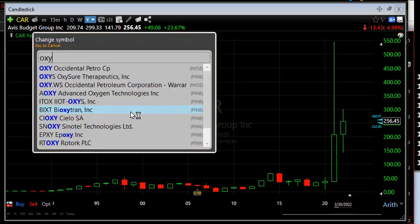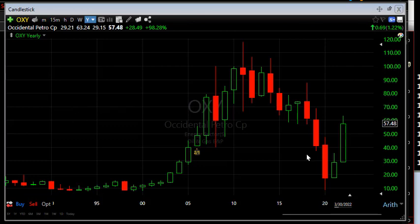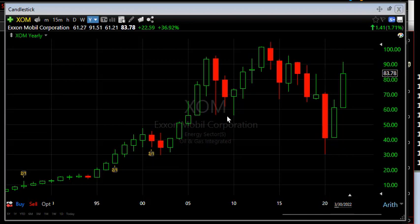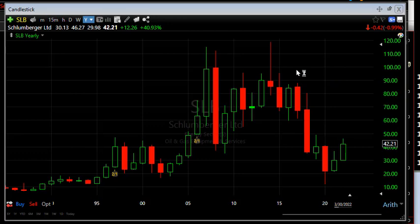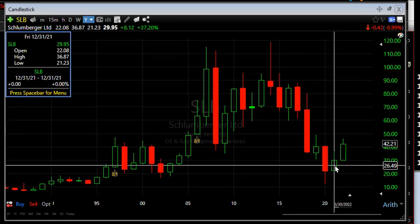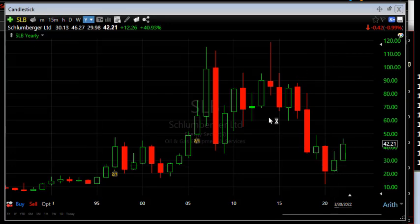Oxy. Nice 212 with all these energies. You got ExxonMobil here, handily so. You've got Coke still holding on. The 312 hits magnitude, but it's still good so far. You've got Slab still holding on above 36.87.